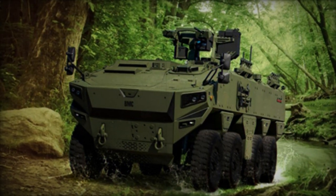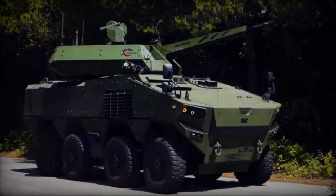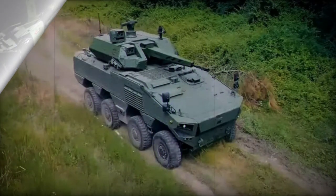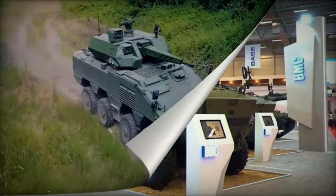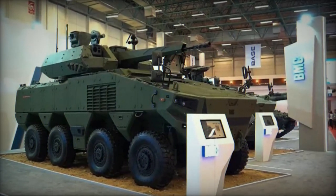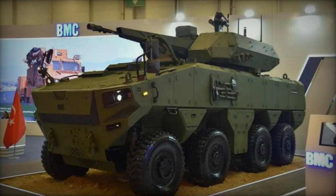On the other hand, the Altug 8x8 ZMA functions as a wheeled infantry fighting vehicle. This iteration features an unmanned turret operated from within the vehicle, armed with a 35mm automatic cannon and a 7.62mm coaxial machine gun. The cannon employs a dual feed system and can carry a total of 100 rounds. The crew for this variant comprises 3 individuals, with the capacity to transport 9 dismounts.